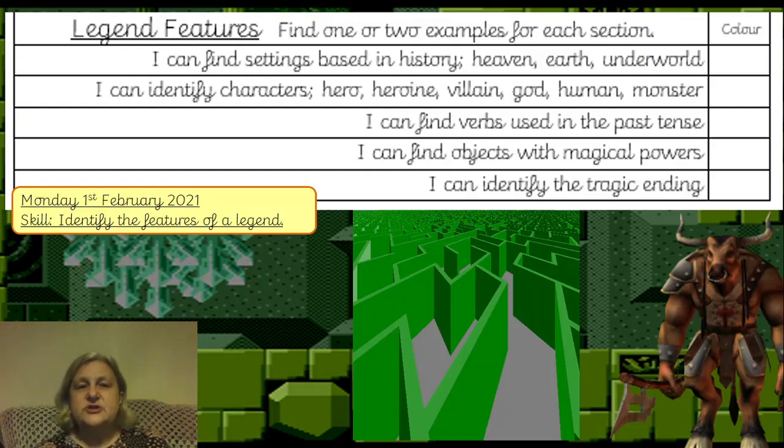With a character one, you might want to find the hero, the heroine, if there is one, a villain, if there is one. Don't forget, you don't get all of them in everything. You can find verbs used in the past tense. You'll be able to find some objects with magical powers, and a tragic ending. And what part of that story is going to be a tragic ending? You're going to have to wait and see.